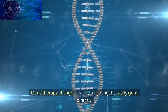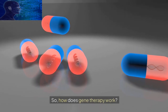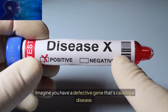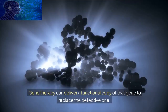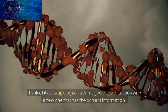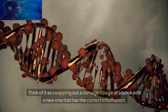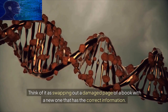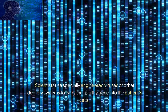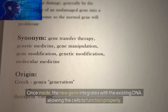So, how does gene therapy work? Imagine you have a defective gene that's causing a disease. Gene therapy can deliver a functional copy of that gene to replace the defective one. Think of it as swapping out a damaged page of a book with a new one that has the correct information. Scientists use specially engineered viruses or other delivery systems to carry the healthy gene into the patient's cells. Once inside, the new gene integrates with the existing DNA, allowing the cells to function properly.